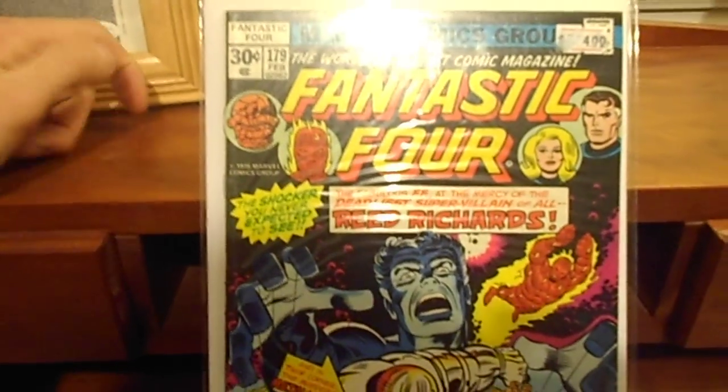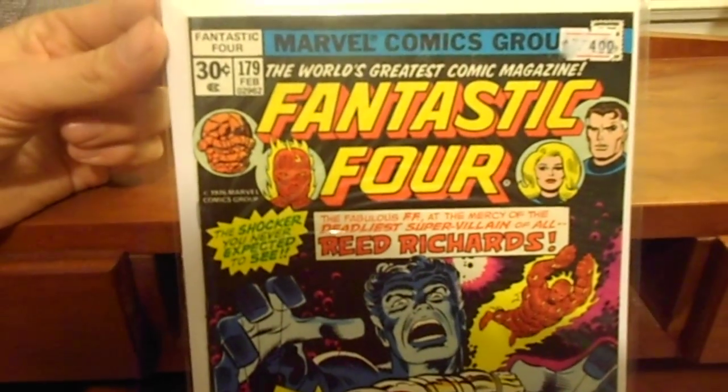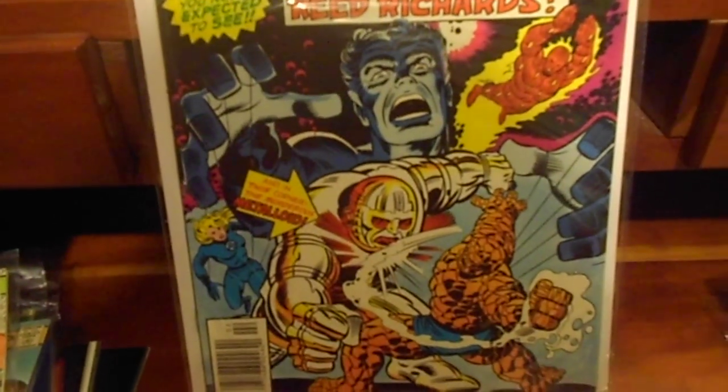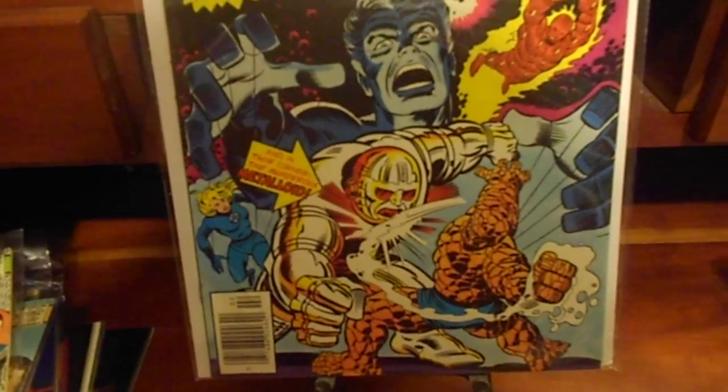Here's a Fantastic Four 179. I already have this book, but this one's probably very fine or so. I think I paid a couple bucks for it. I was happy to get it. It's an awesome cover.